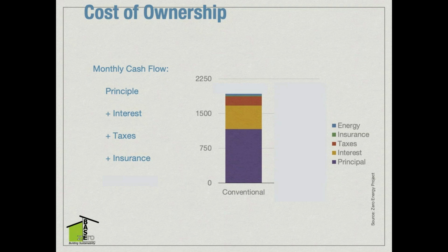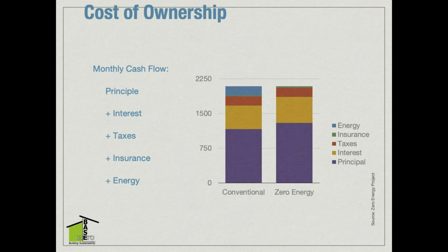If you had a typical home, you might be spending a couple thousand dollars a month on all those things. Well, we have one more monthly cost that is routinely ignored by the financial industry, and that's energy, of course. And so if we add energy into that chart, those are the actual monthly expenses that people are expected to pay. And really, what we need to do is to move on to the next, is to assume that we can take those energy costs and use them to invest in a better building.